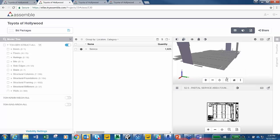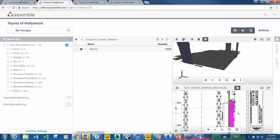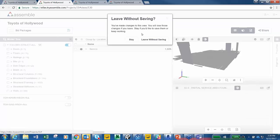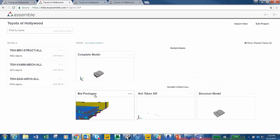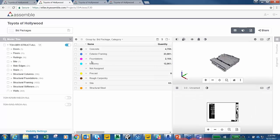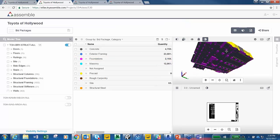The one thing I didn't show you live was how things change color when they are in 2D as well. You can see down here, these are some foundations that I've selected. Let me just go back into that bid package real quick. So you can see all my foundations here are highlighted in magenta. As I turn on my 3D model and look at things from the bottom, all my foundations are in magenta here.